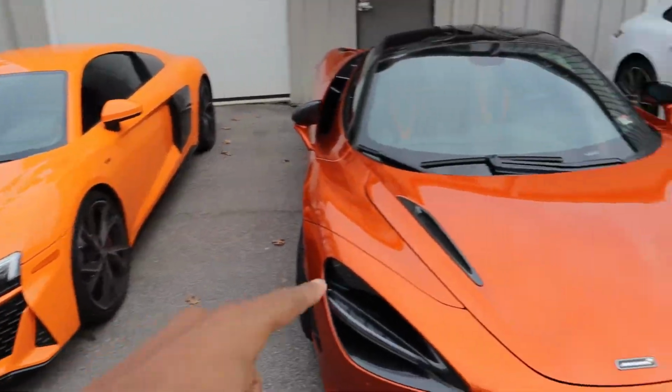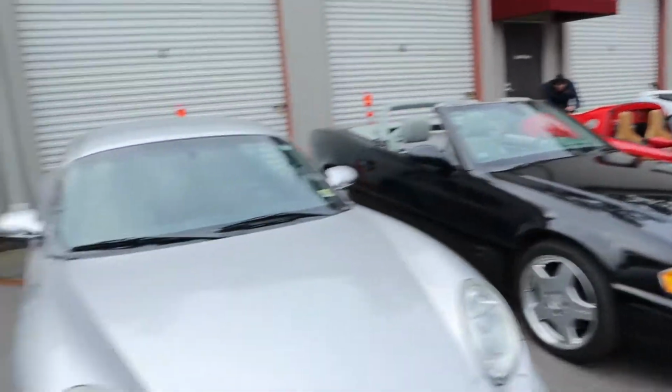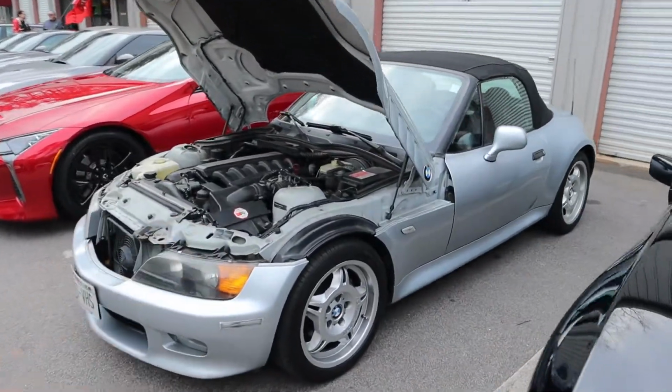Beautiful Audi R8, 720S, Porsche. That Lotus looks pretty nice. Look at that, that's actually really cool.